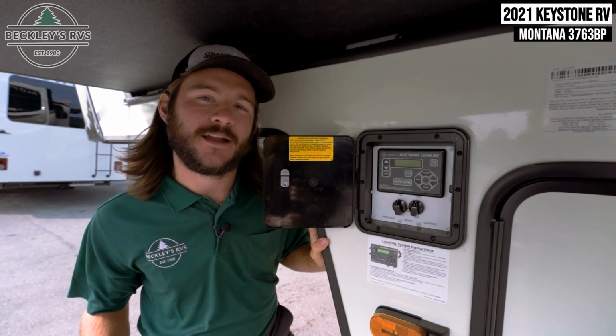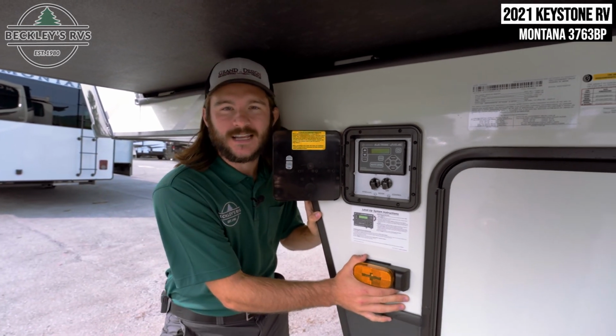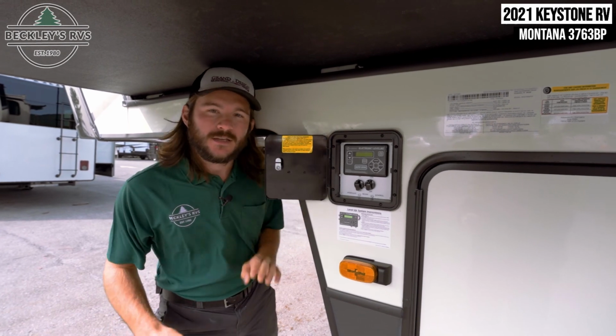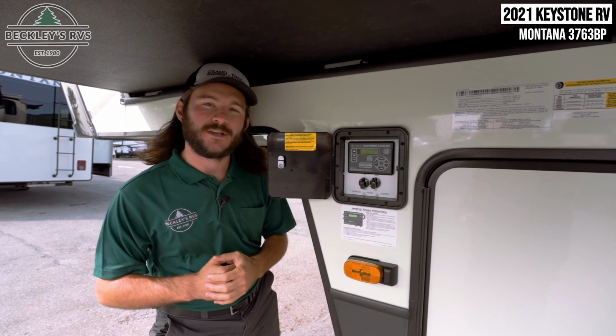Up here on the driver's side of the Montana, you can see our cap lights are prepped for Furrion side view cameras. With the ability to also add a backup camera, it gives you a full field of view around your Montana when you're pulling it down the road.